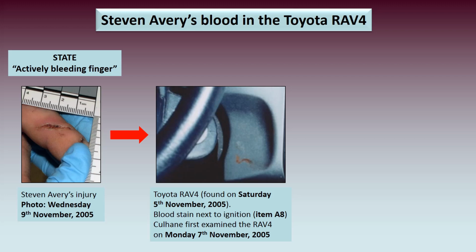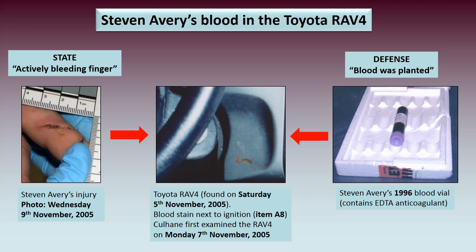In contrast to this, the defense was saying, no, the blood that was present in Teresa's Toyota RAV4 was planted, and it was planted using blood from the Steven Avery 1996 blood vial. Now notice, this particular vial has a purple top, and it contains EDTA, which is an anticoagulant. So we have two opposing theories on how Steven Avery's blood was present in the Toyota RAV4. Now, here's an important question. Did anyone actually see Steven Avery's actively bleeding finger on that Monday, the 31st of October?